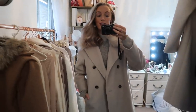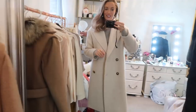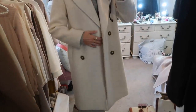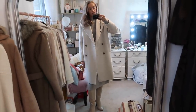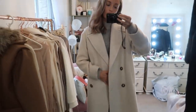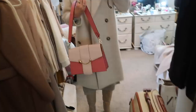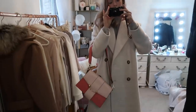So this is option one, or option two, which I promise you is a different coat, not just the same one with the buttons taken off. It's a little bit more structured. It's still double-breasted, and to be honest, I would never really do up the double-breastedness unless it was super blustery outside. I thought I was going to go back to the first one, but actually I've not worn this one out yet, so I think I'm going to give it its first outing, and I really like how it looks with the Strathree bag.